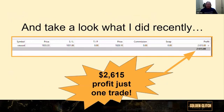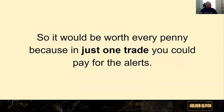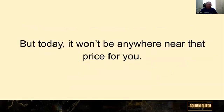And take a look at what I did recently. I made a profit of $2,615. One trade. So it would be worth every penny, because just one trade would pay for the alerts. Maybe even half a trade. But today, I won't be anywhere near that price for you.